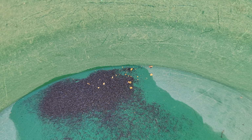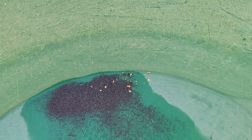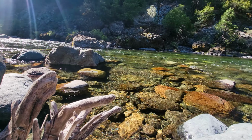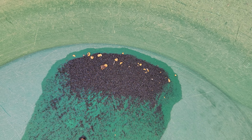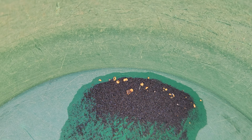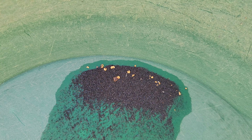So we're gonna keep working this spot right here. If we go down a little further, might get some bigger pieces. I have a good feeling about it. So let's do a couple more pans. All right, pan number 2 from the same spot's looking really good. We got several flakes that are larger than any of the pieces that we got in that last pan. So we're gonna keep working this spot and see if it keeps producing this kind of gold.